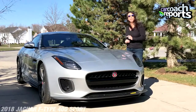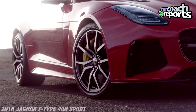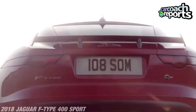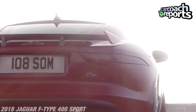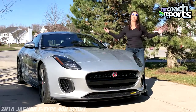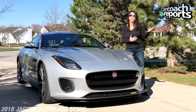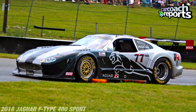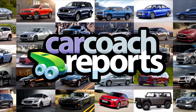We're going to take it for a spin, but before we do, I have to tell you the lines of this car and everything about this car is the same as the V8 model, except for the engine, but it's called a 400 Sport. So if you're thinking about buying a 2-seater sports car, which is one of the main reasons you want to buy this car, and Jaguar's got an unbelievable history in racing, and I actually race a Jaguar, an old Trans Am car, I have to say, this vehicle is really sexy. So let's take it for a spin. Come on along for the ride.